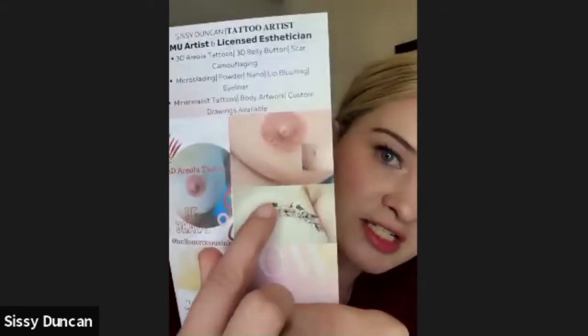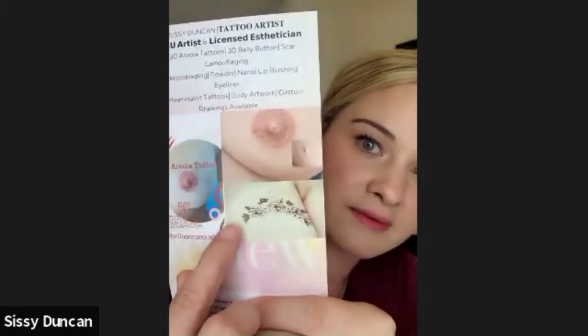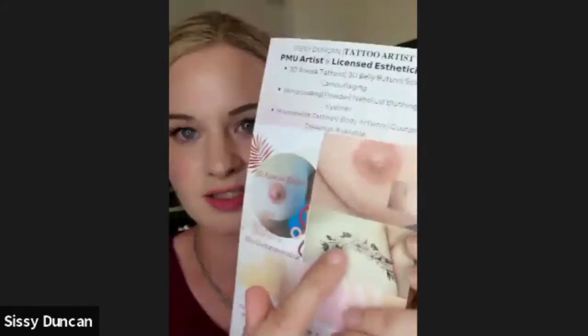There's a girl that has this here. She had a radiation scar right here. And this is the stencil I drew. This is just showing that I do custom stencils for tattooing to cover up scars. And in that Instagram post, you can actually see her tattoo as well, what I did. It looks really good. It's a good video, so you'll have to watch it, unfortunately. But it's a good video.